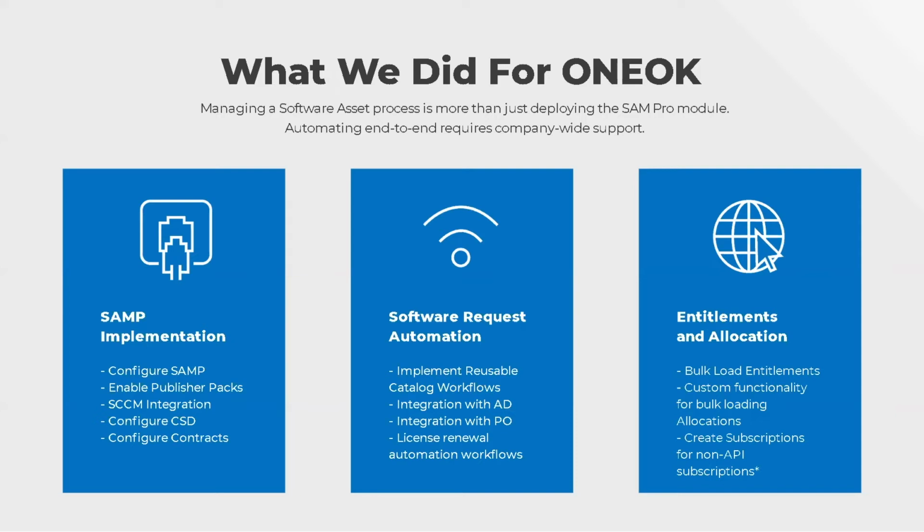But we wanted to go a little bit beyond that and give them some automation functionality that would help save some time. So we implemented reusable catalog workflows that are easy for the software asset manager to configure and gave that standardized process for people who are requesting software. We also set up an integration with their Active Directory because they use Active Directory to control and list some of the software accesses that were already in their environment.